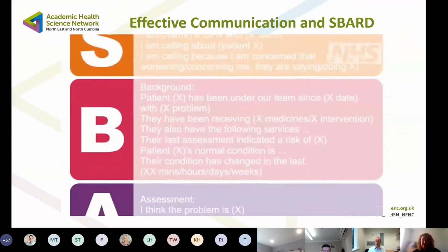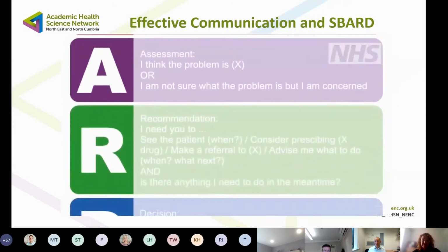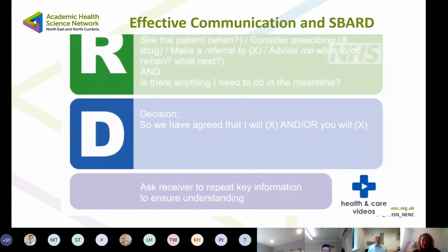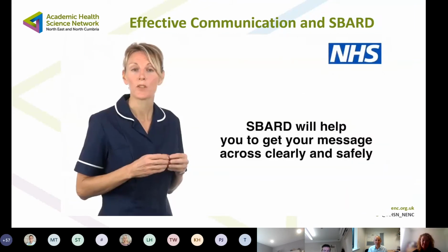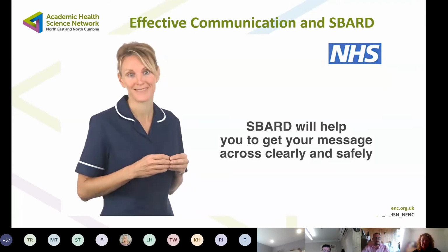Practice using SBARD every time you're handing over information to a colleague or healthcare professional, and soon it will become more familiar to you. It may even be helpful to have the SBARD template available next to the phone or in the care plan so that you can use it as a prompt when you need to. Remember, using a tool like SBARD will help you to get your message across clearly and safely.